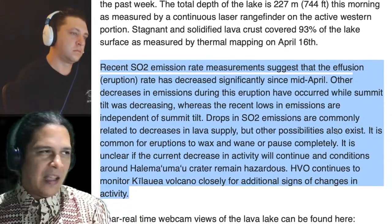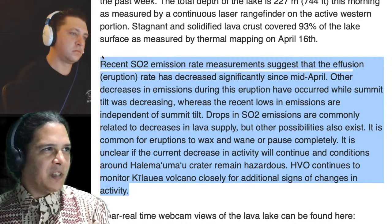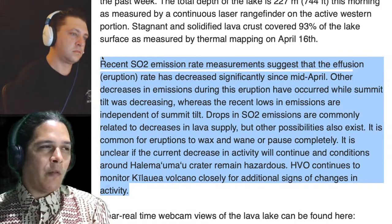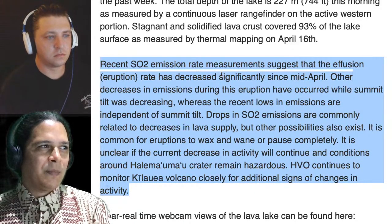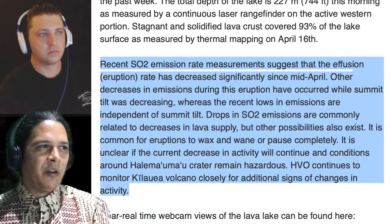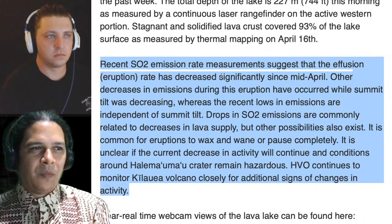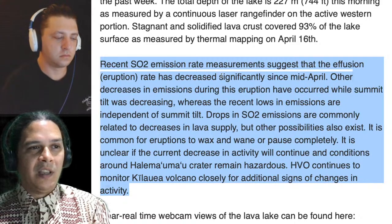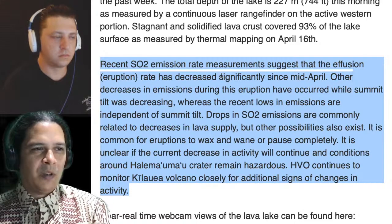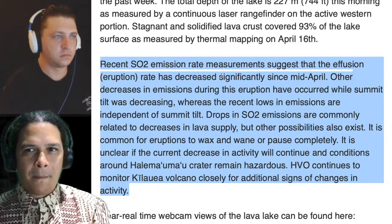All right, so here's the area that I highlighted that I want to make sure I got to you guys, because this is a new thing that they've been putting in. Recent SO2 emission rate measurements suggest that the effusion or eruption rate has decreased significantly since mid-April. Other decreases in emissions during this eruption have occurred while summit tilt was decreasing, whereas the recent lows in emissions are independent of summit tilt. Drops in SO2 emissions are commonly related to decreases in lava supply. Other possibilities also exist. It is common for eruptions to wax and wane or pause completely. It is unclear if the current decrease in activity will continue and conditions around Halemaumau crater remain hazardous. HVO continues to monitor Kīlauea volcano closely for additional signs of change in activity.